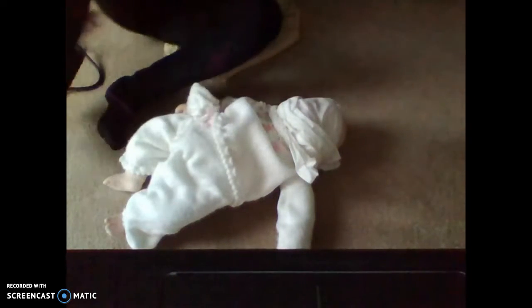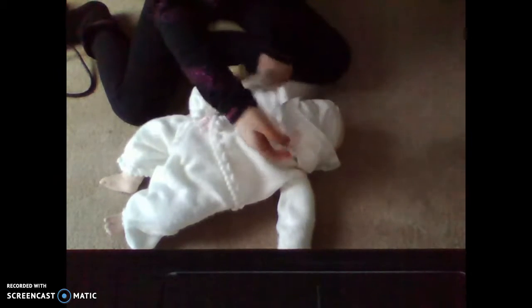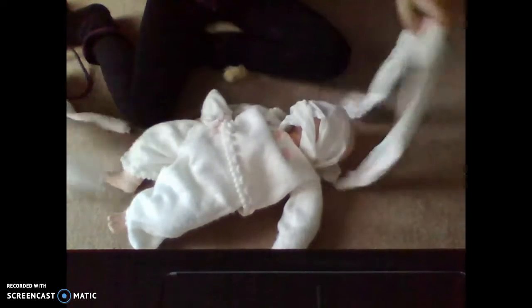A better view. Okay, so I'm going to lie her here so you can now see her a bit better. It's tucked, it's all tied so well, and I'm just getting it off right now. So yeah, okay guys, I'm just getting all the tissue, getting it out the way.